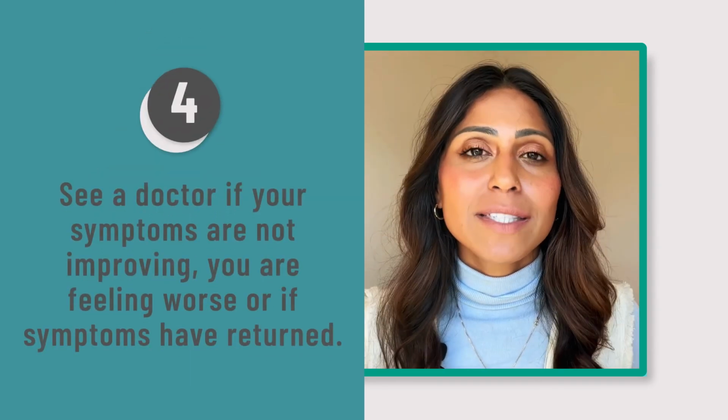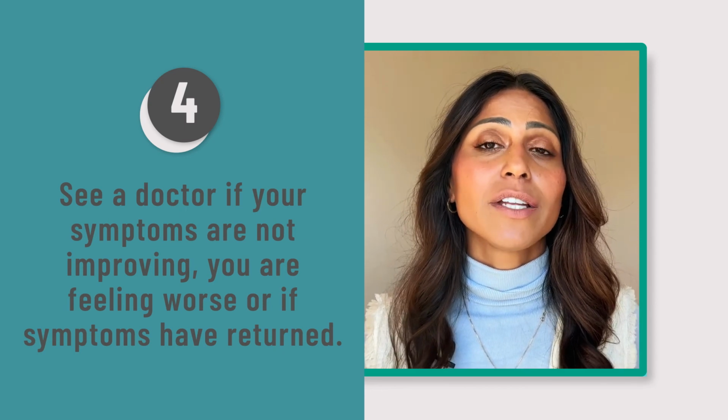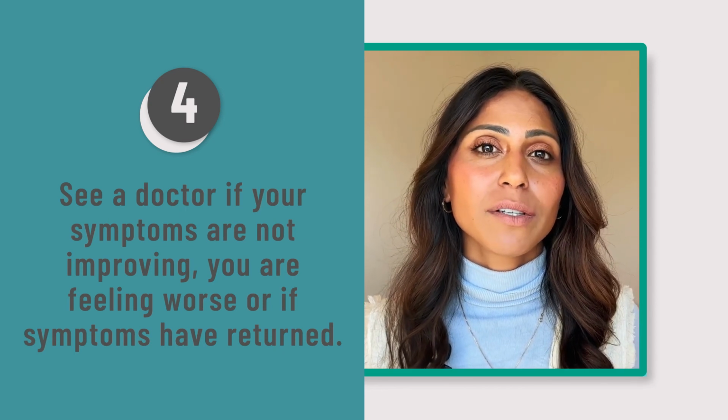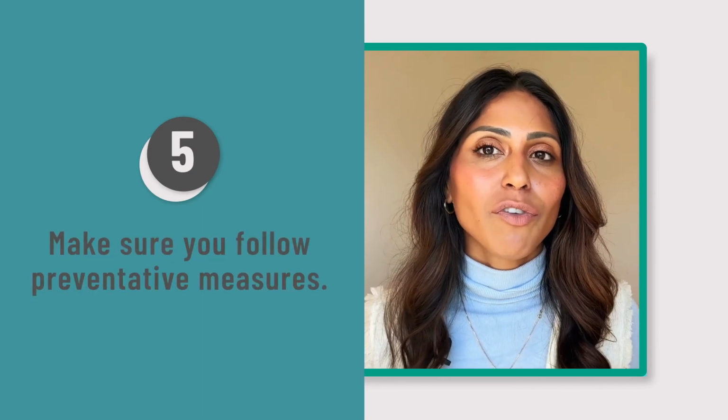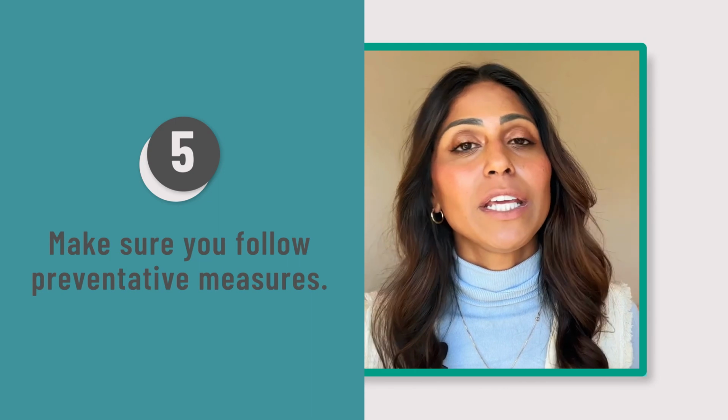Number 4, see a doctor if your symptoms are not improving, you are feeling worse, or they have returned after you finish the antibiotics. Number 5, make sure you follow preventative measures such as keeping your area clean and peeing when you have the urge.